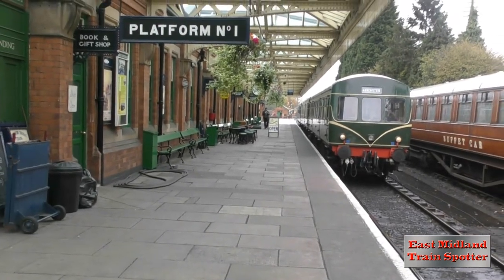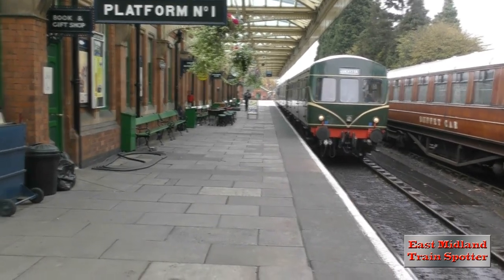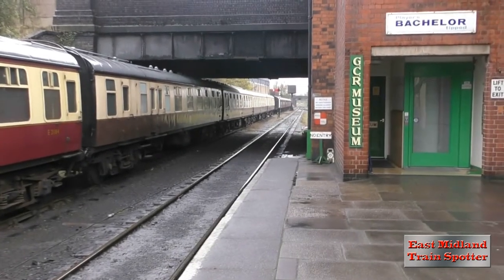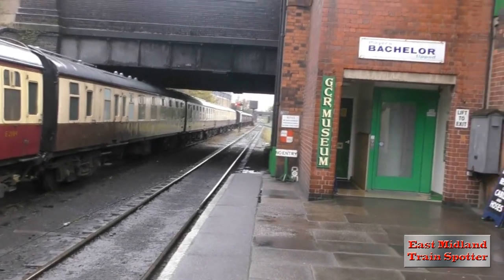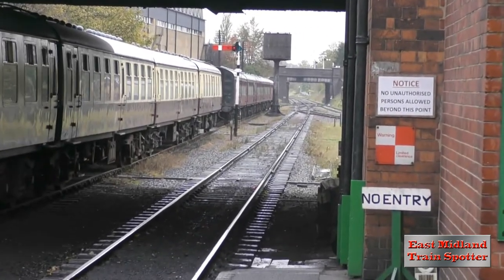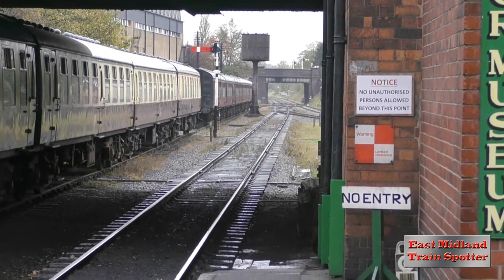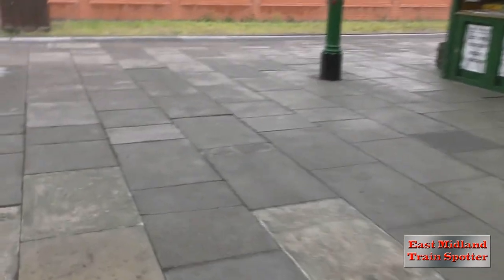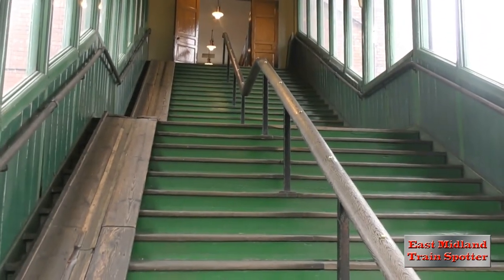This is Loughborough Station. This is Platform 1. You can get snacks, programmes and stuff. The stairs. And that's looking down the line. Zoom out a bit. That's looking down the line, looking down towards the bridge. That's going towards Quorn. That's where you go up and pay for your tickets.